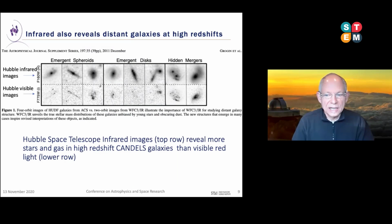Also, another key advantage or feature of the infrared is that it will reveal light that has been redshifted. In the distant universe, we know that things are moving away from us at very high speeds, and due to the Doppler shift, it means that any visible light is shifted into the infrared.